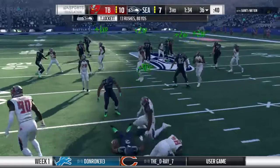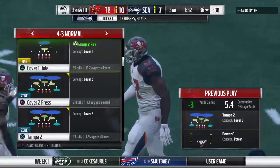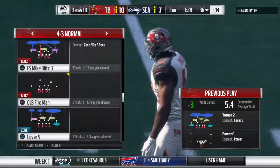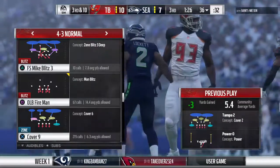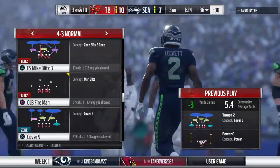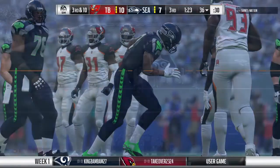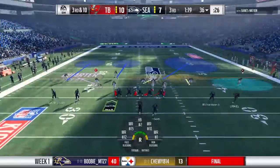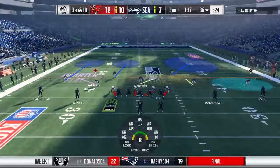And that play went nowhere. Losing yardage. It'll be back at the 36. So he loses 3 yards there. Now 3rd down. And the Seahawks on 3rd down. They've hit it 50%, 3 of 6 to this point. This is 3rd and 10.